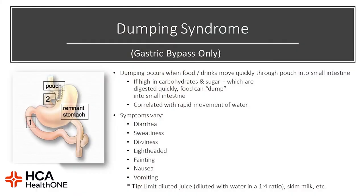So once again, listen to your pouch, and your volumes may be dependent on the surgical procedure you chose and the healing process. Dumping syndrome occurs for gastric bypass patients when they consume too many carbohydrates at a meal. This causes food to rapidly empty into their small intestines, causing symptoms such as diarrhea, sweatiness, dizziness, lightheadedness, fainting, nausea, or vomiting. So be cautious about the carbohydrates you're consuming and make sure you're focusing on protein.